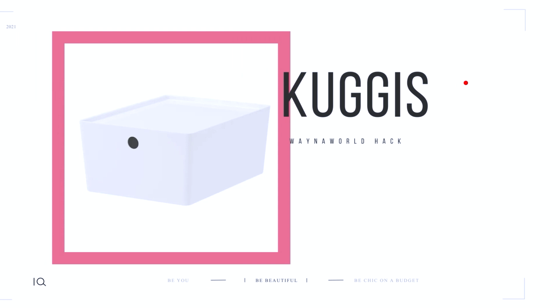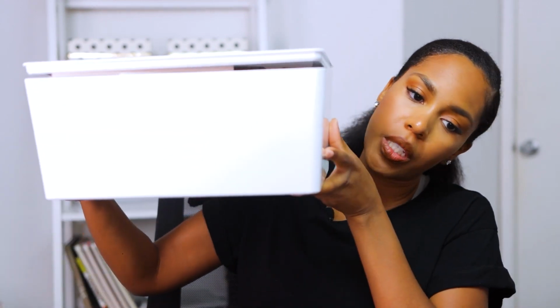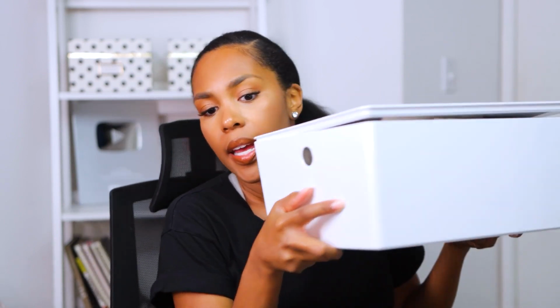So the first item that I want to show you guys are these boxes. And I use them for storage. I use them in my pantry. I use them all over. But this particular box here is pretty big. It has a hole on this side and it does come with a lid and they are stackable. So I really like that. And they have different sizes. I have one that's very deep like this one. And then I also have one that's a little shallow, but it still is the same size.